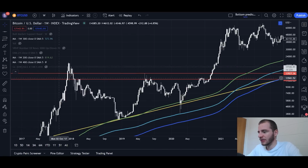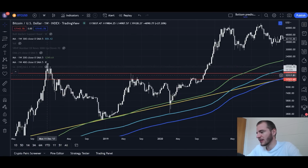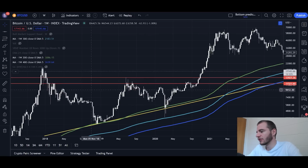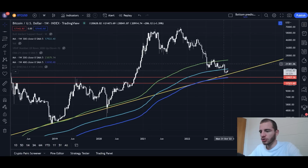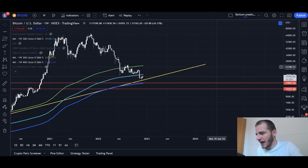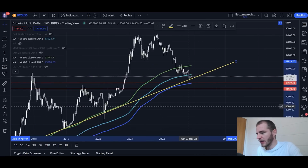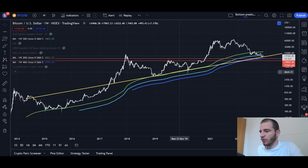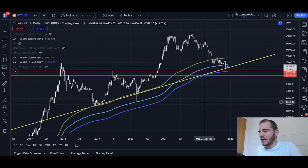If we went to the monthly chart, it's where the monthly candle closed in 2017. It's also where the weekly candle found support in 2018. It's also a massive support zone during the bear market. You can see between those two red lines, massive support zone. If we do lose the low, and specifically, if we do lose this yellow uptrending line, which is stemming all the way back here from 2014, we will be going down to that red region.